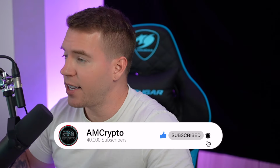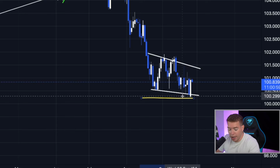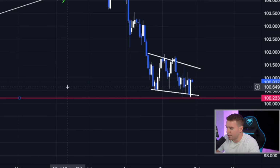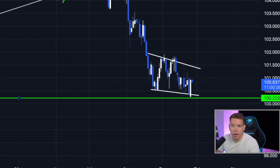We are starting off with the DXY chart, and something a little bit surprising happened over the last couple of hours: we bounced off the 100.22 level. We had tested this once, almost a little bit more, 8 days ago, the last time we went down here. So if I draw a horizontal level here, we know this is really, really strong support, and also the last line of defense for the dollar index.